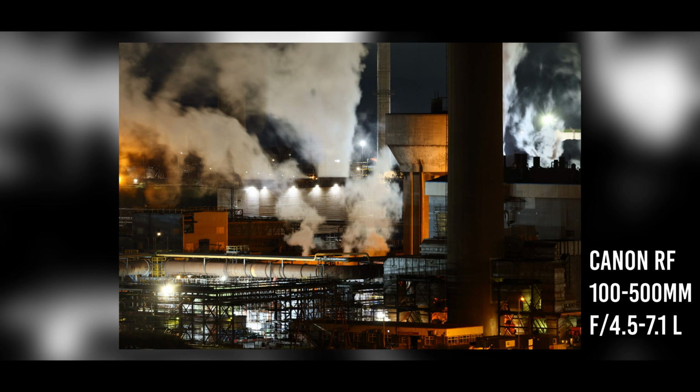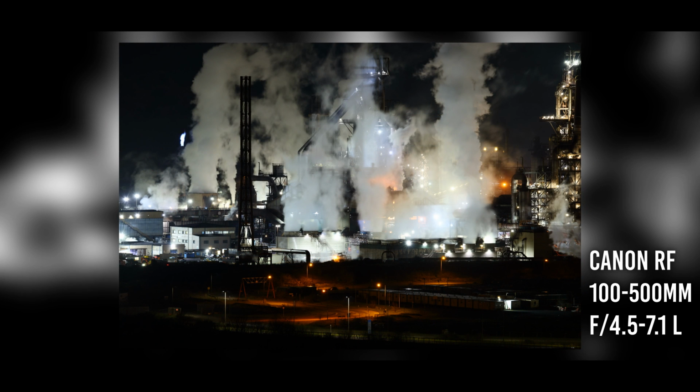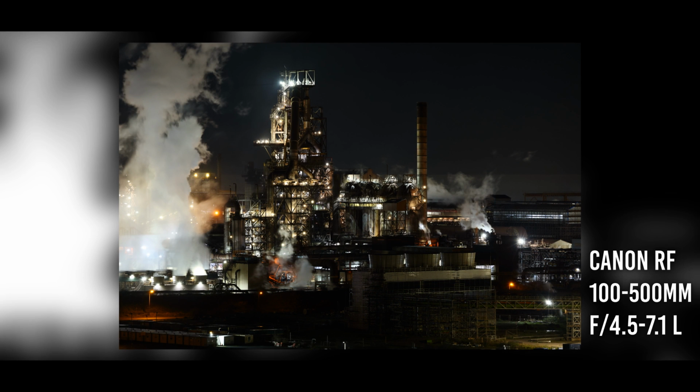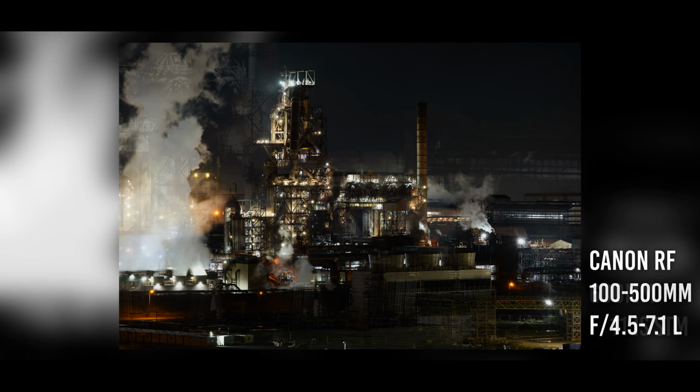Enjoy. For good nighttime photography here, you'll need some good walking boots, a tripod, and a lens that's 50mm at the very widest. Ideally, you'll want 100 to 500mm or so, depending on how much detail you want to capture.